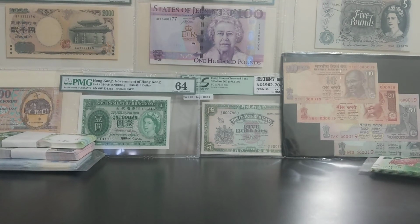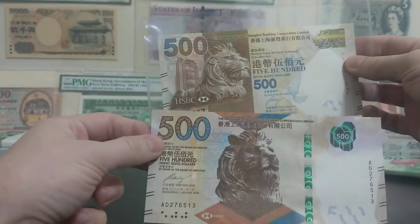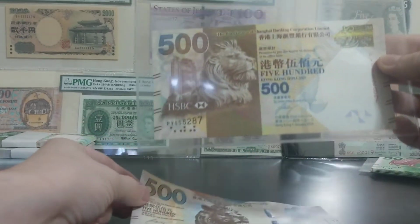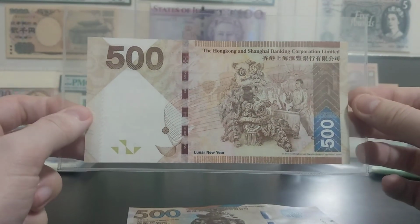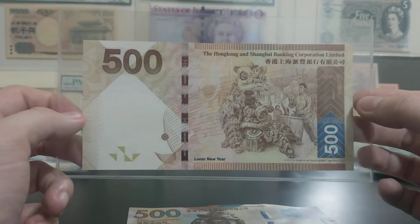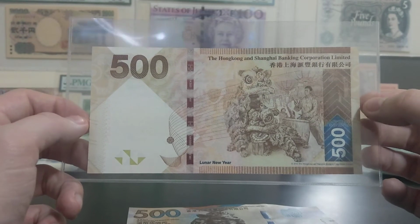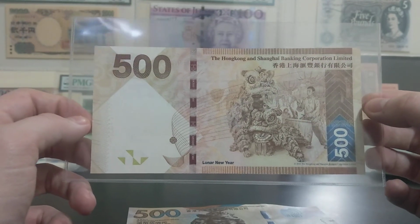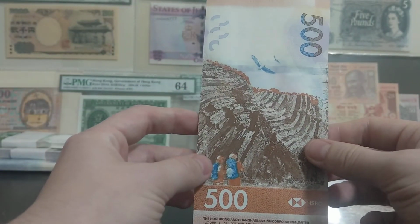We'll get HSBC up. So we've got the new one, and then we've got the old one. And you can see, sorry, I'm not doing a great job of this, but you can see much more interesting design. If I spin this around, look at the back. We've got Lunar New Year with the lion dance, and it screams culture and heritage. Again, the colour scheme is not great, but it is a little bit bolder. There's some darker colours here that give it a bit more contrast, and it just makes it more interesting to look at. It feels more like a Hong Kong banknote, whereas this one, it just feels soulless to me. I don't know.